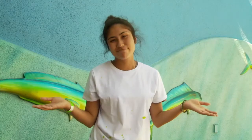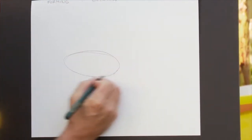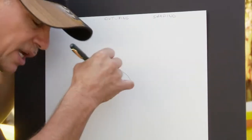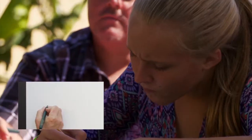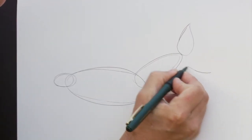Why are they called humpbacks? Why do they breach? What do they eat? Let's put an oval right around here in the middle of the page. See how I went nice and smooth? I didn't go chick, chick, chick, chick. I'm not digging in. And another teardrop like this.